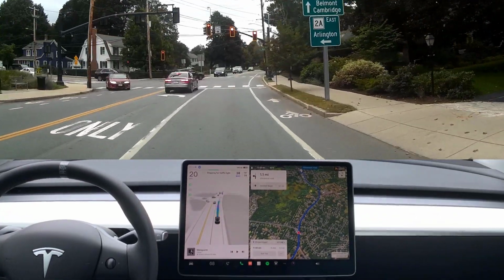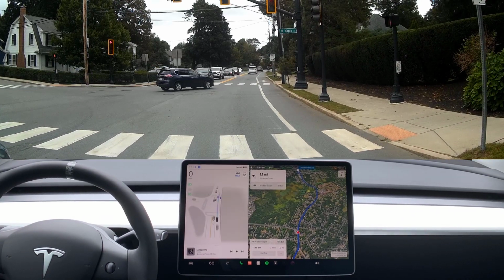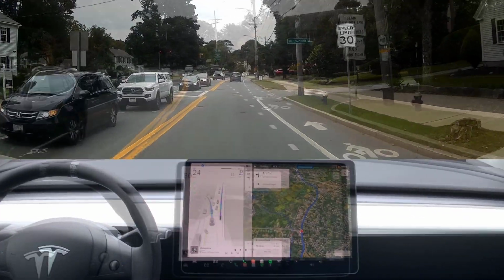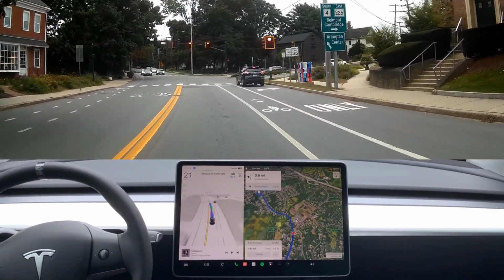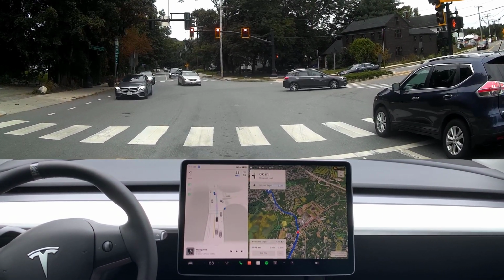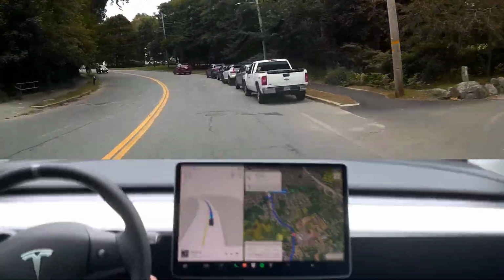This is a standard red light, stops nicely, no problems here. And as soon as it turns green, it's going to keep going again, no problems. But there are these little glitches that keep happening that sort of set my expectations back a little bit. Again here, a red light, stops nicely right at the line. And again, this one is a little bit of a weird one. Turns green, FSD keeps going ahead, everything looks good.